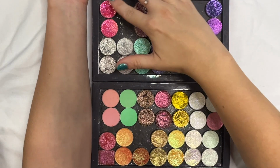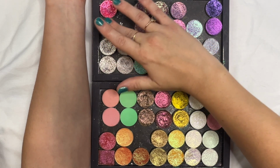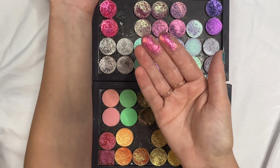I want to go ahead and speed run some dupes. If you do not see a shade here, it is because I just didn't think I had a close enough dupe to warrant including it in this section of the video.